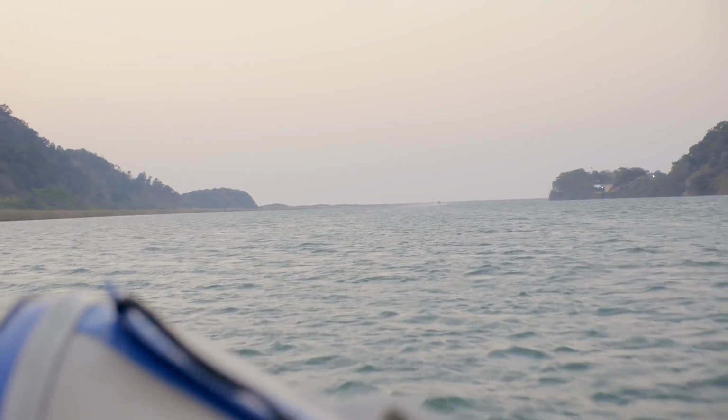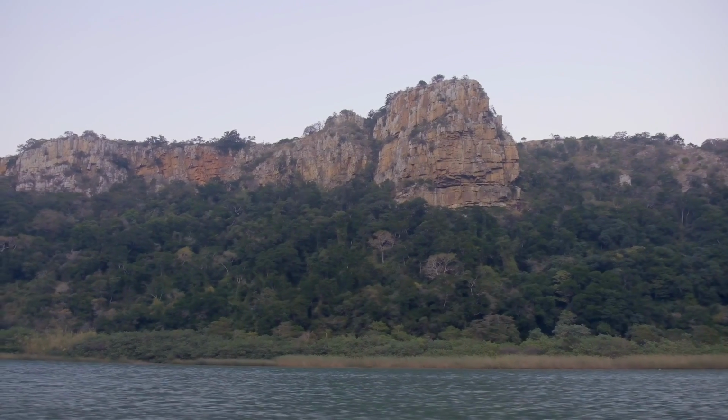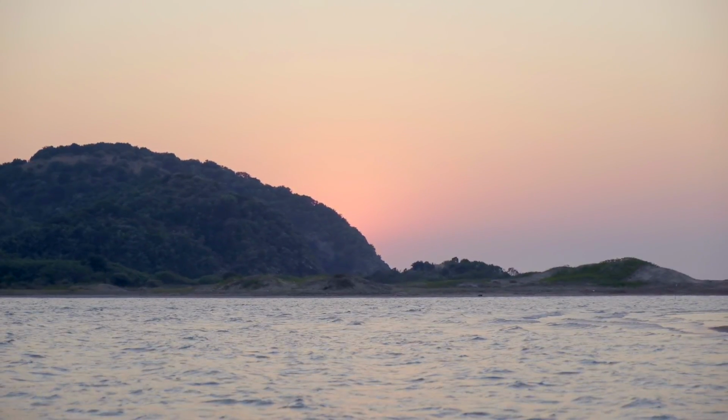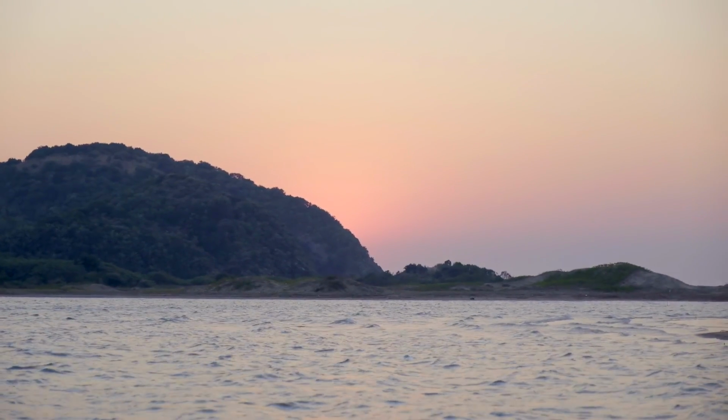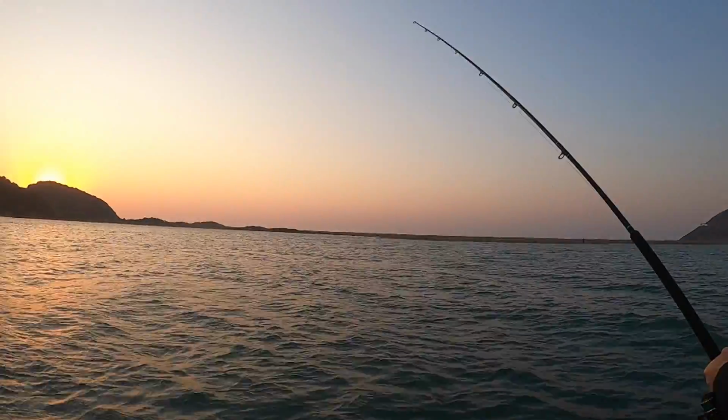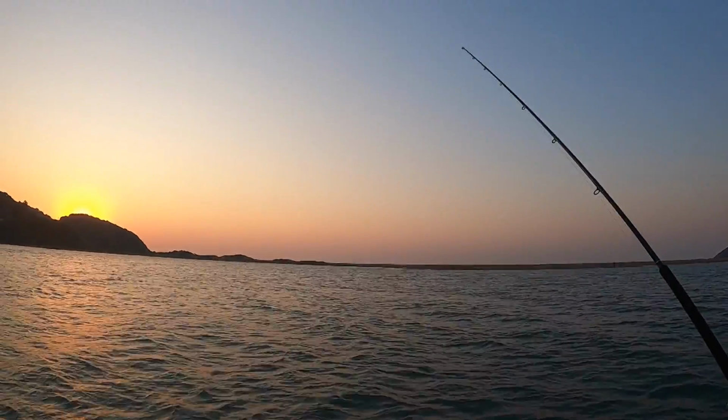So that's the plan, and then what we're going to do is stick to where the ocean meets the river water. It normally creates a bit of a colour line. So we're going to be throwing some 1 ounce and 2 ounce bucktails into that area where that colour line is, and whipping them through it to see if we can get a Garrick or a cob or something like that. But hopefully tight lines this morning.